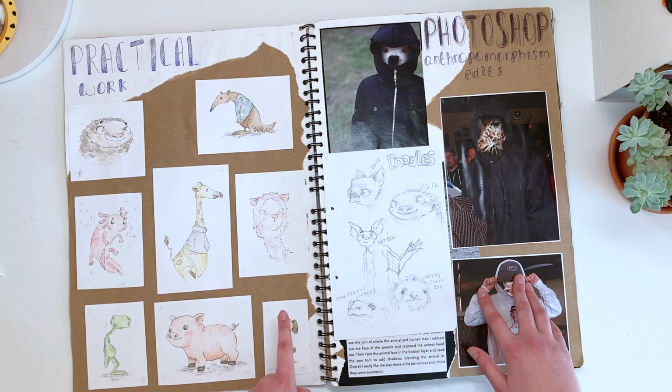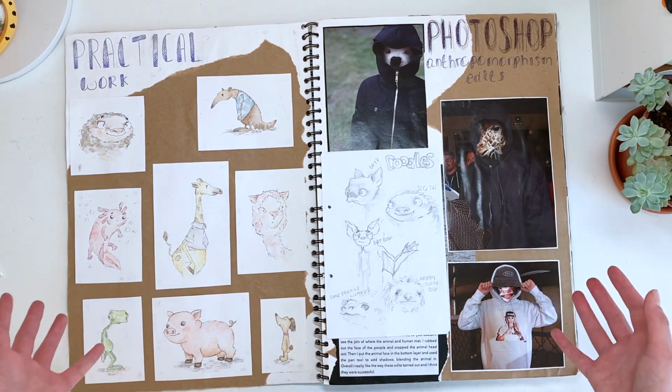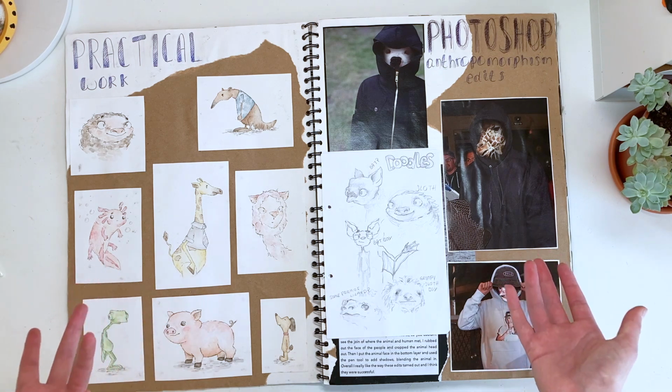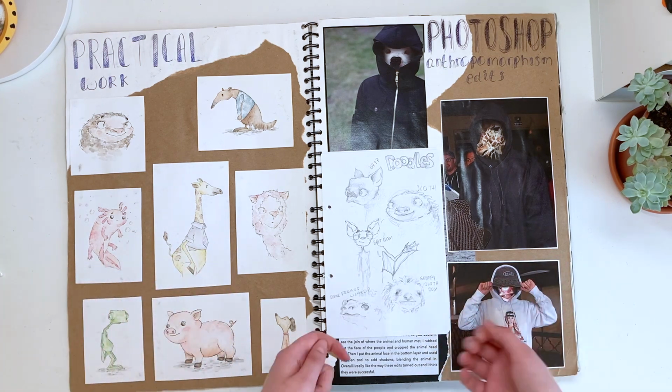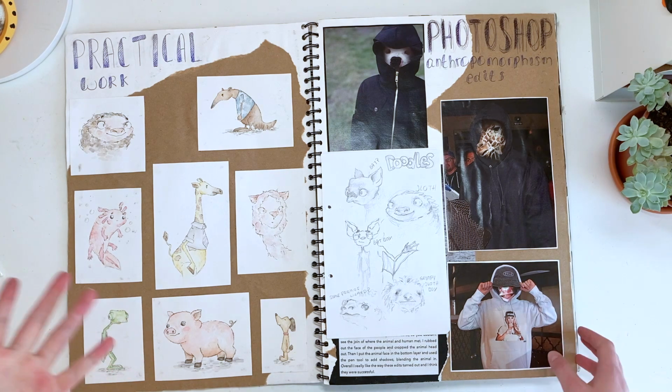Because I was moving on to second year and I got a bit more freedom, I was finally doing more illustration work rather than having to do all the logo and the graphic design things, which I really didn't care about. And it was just exciting to have more freedom.